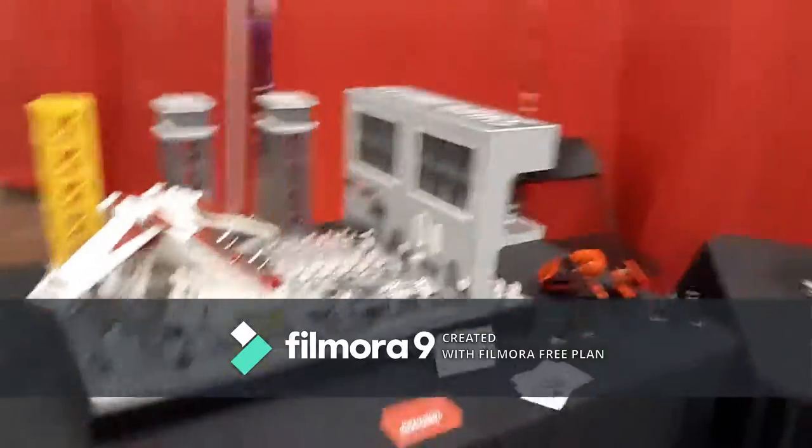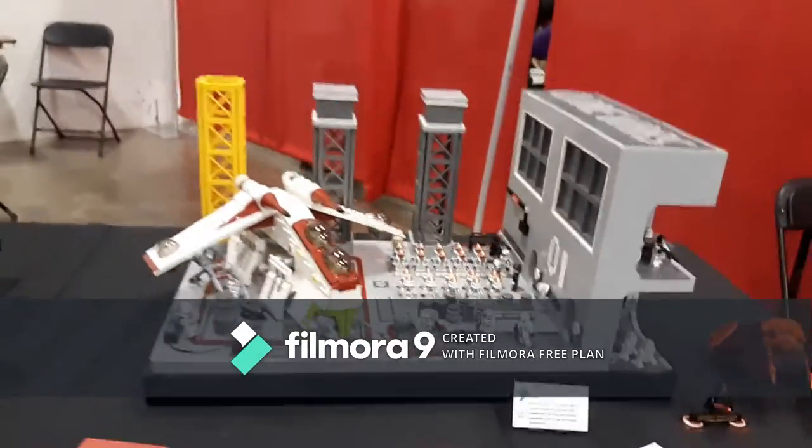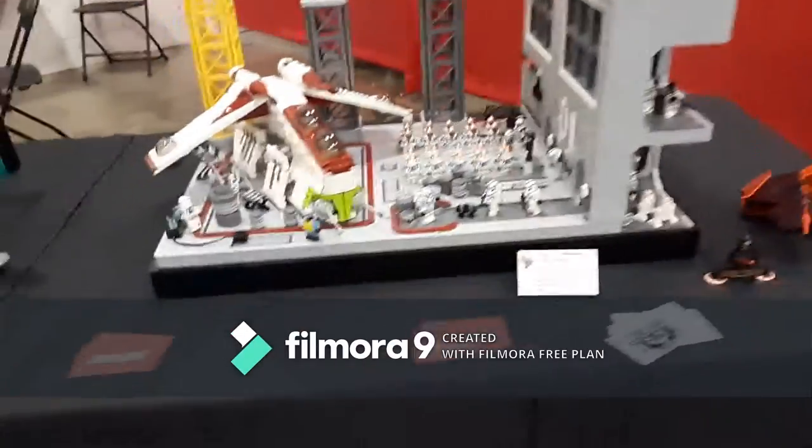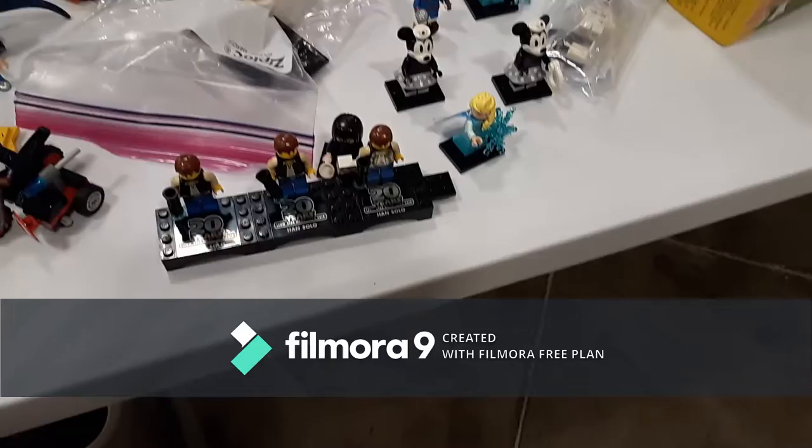And over here is that scene from the Season 7 trailer, which isn't even the actual Siege of Mandalore, and it still looks better than mine. And this entire table was sold. Isn't that correct? Yep.